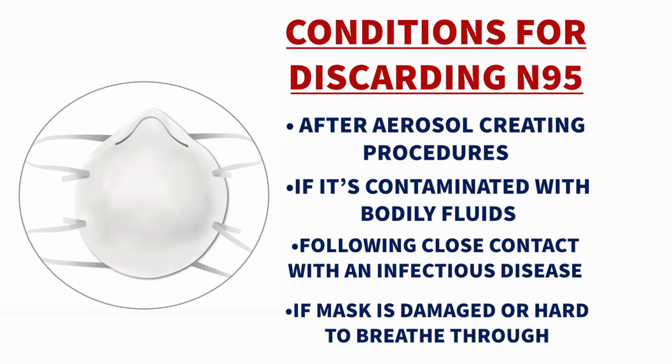Following use during aerosol-generating procedures, if it's contaminated with blood, respiratory or nasal secretions, or other bodily fluids from patients or subjects, following close contact with any patient or subject co-infected with an infectious disease requiring contact precautions, and if the respirator is obviously damaged or becomes harder to breathe through. Now let's don the respirator.